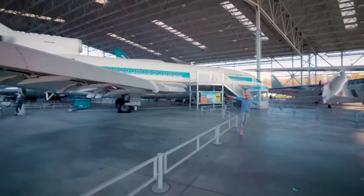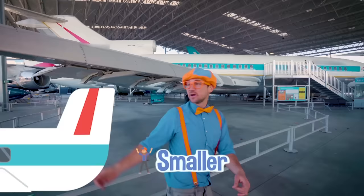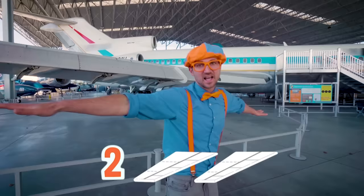Check it out! See this airplane? It's so big! Yeah! I am way smaller than this airplane. And do you see what these are? Yeah! These are called wings. Most airplanes have two wings that go from the side, but not all of them. Some have more! Whoa!